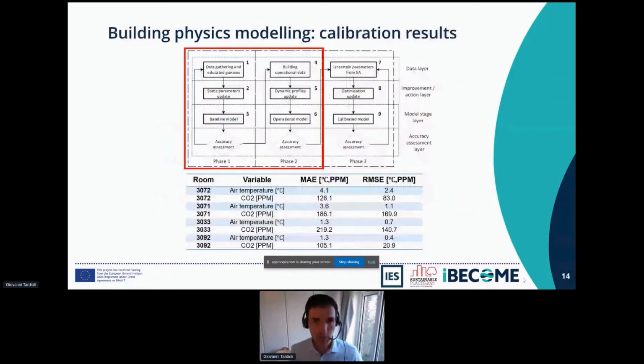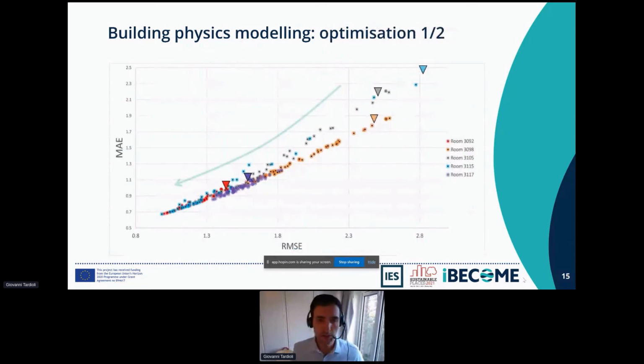Some results in terms of model calibration. On the first phase, the manual approach, we already reached good values in terms of calibration with a mean absolute error on average of 2 degrees, while the CO2 level error was about 150 to 200 parts per million. We went even further using optimization methods to minimize these errors. So with the fine tuning, this graph represents the process of optimization, minimization of the error.